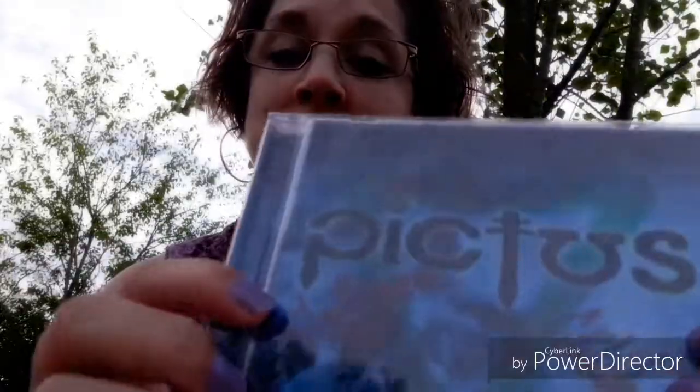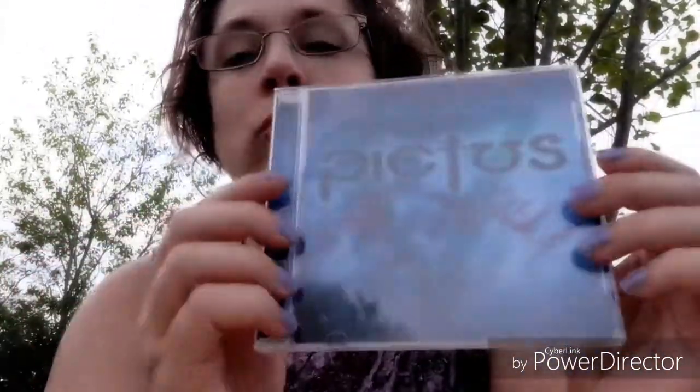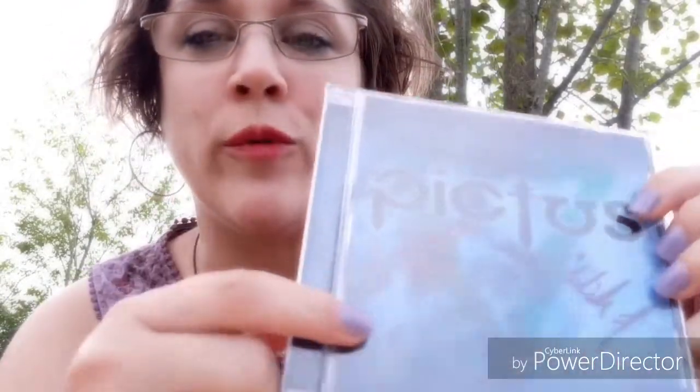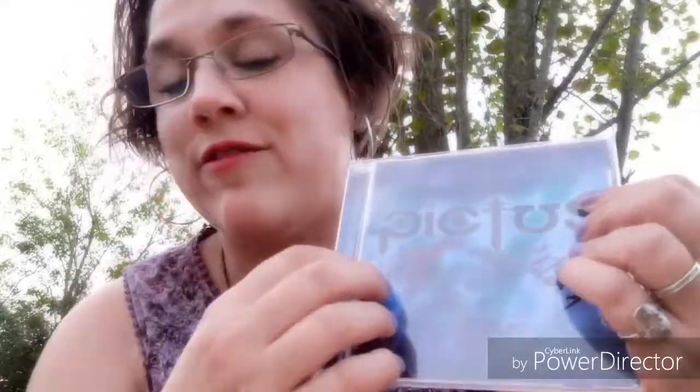But I fell in love with this band and their music and picked up one of their CDs, and they were nice enough to sign it for me. And I cannot wait to get into this and listen to the music, because they were incredible as a live band, and I had so much fun.